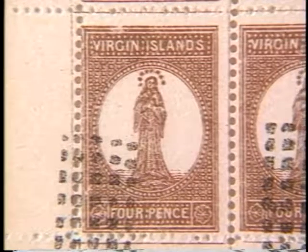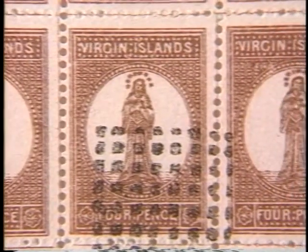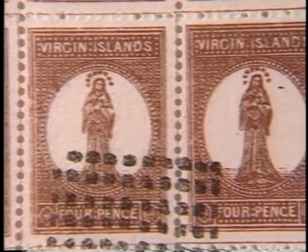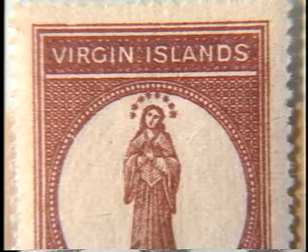In the 19th century, many collectors just wanted a stamp to fill a space, and there were forgeries issued, and in this case, in 1888, the British Virgin Islands stamp, again of the Immaculate Conception and of Mary, was issued as a forgery, and this is a complete plate along with the original stamp itself for comparison purposes.